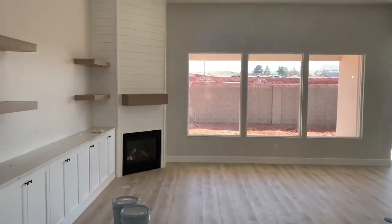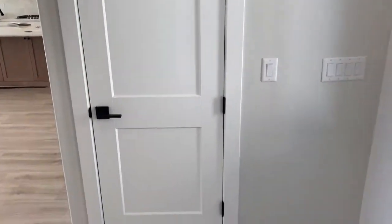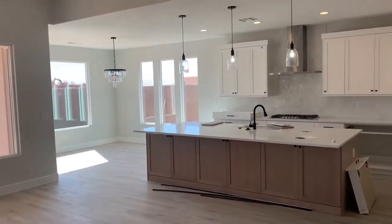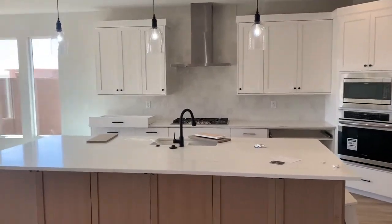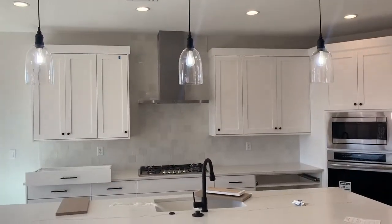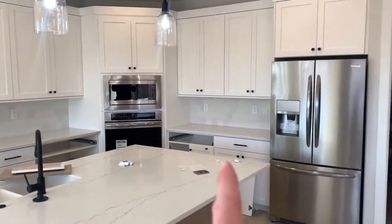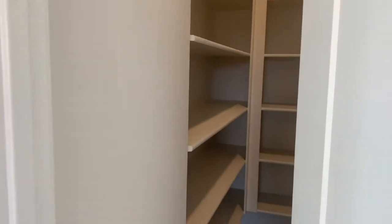All right, and then coming on in, you walk into the entryway. It's a little bit taller ceilings in here, and over here you have your coat closet. And then over in here, it's a nice big open great room area, and you have your big oversized island. It has the mixture of the painted cabinets and the stained, white oak looking cabinets. You've got the pendant lights above, the nice vented range hood right there, the stainless steel wall oven and microwave, refrigerator. And like I said, there's still some work being done on this one, so my apologies.